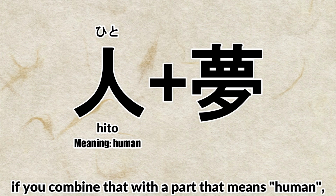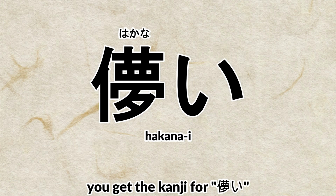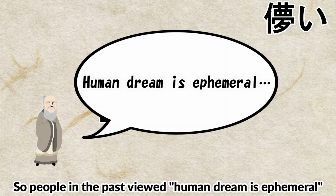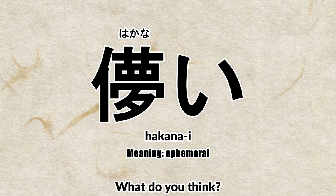Incidentally, if you combine that with a part that means human, you get the kanji for hakanai. The meaning of hakanai is ephemeral. So, people in the past viewed human dreams as ephemeral. What do you think? Kanji is interesting, isn't it?